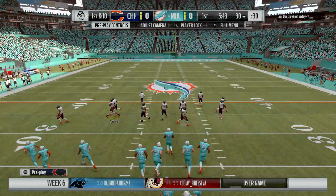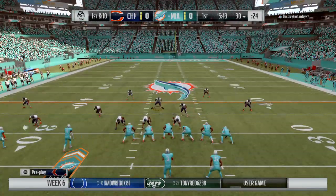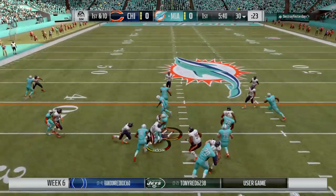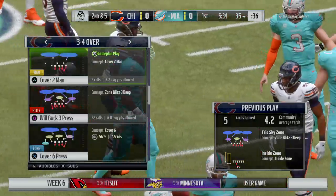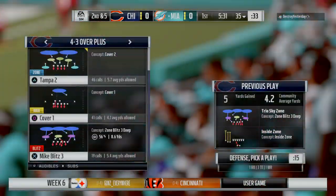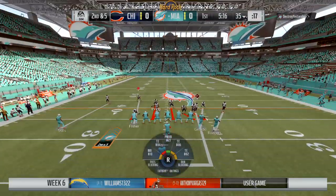So 1st and 10 now from the 30. A first carry for Kenyon Drake. And he'll be tackled at about the 35. Give him 5 on the carry there, and it'll be 2nd down. I call that play a success. A nice inside run sets up a very manageable 2nd down. A very solid gain on that play.